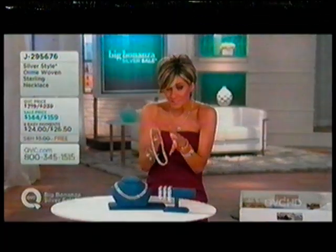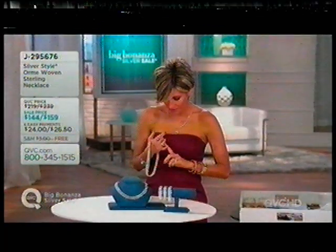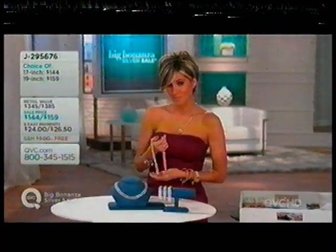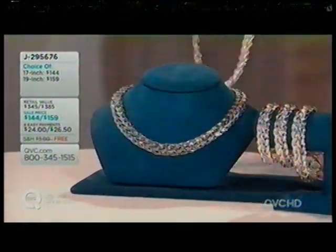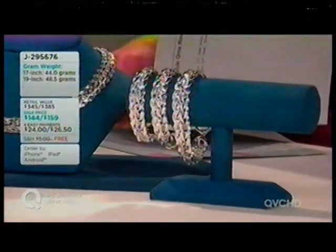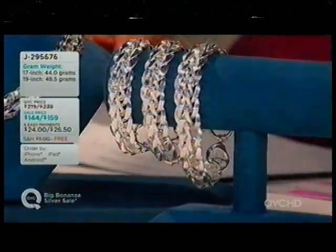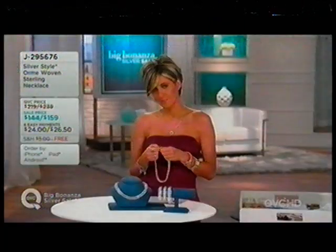It is this beauty of a luxuriously intertwined woven. So it gives this big, bold presence. 44 grams of silver in the 17 inches, and then 48.5 grams of silver in the 19 inches. And then, of course, you also have your choice of the bracelets. So holding that thought, the bracelets come in, I will have to have someone tell me. The bracelets I'm going to guess are 6 3/4, 7 1/4, and 8 inches. I'm ballparking. That is perfect, my producer tells me.